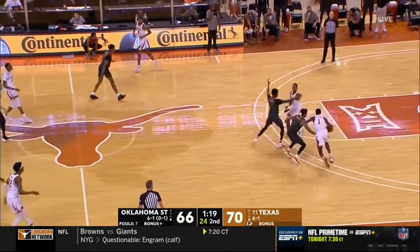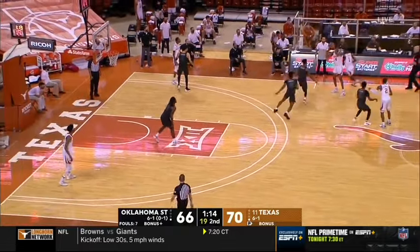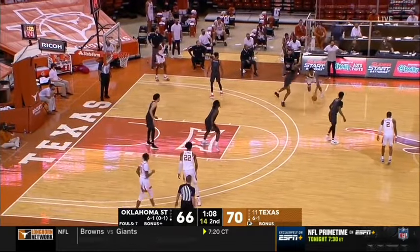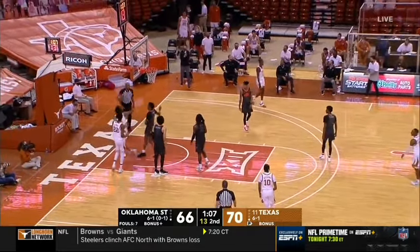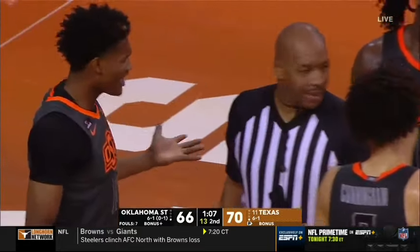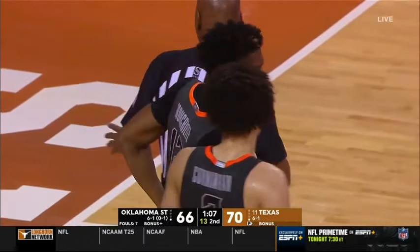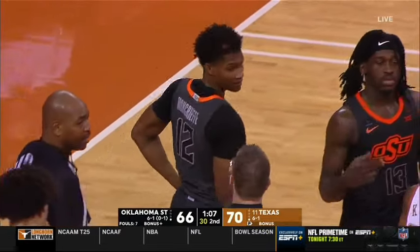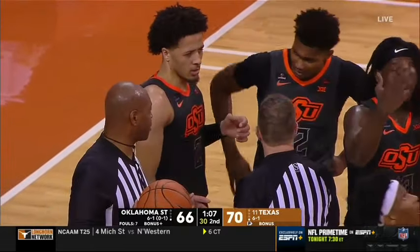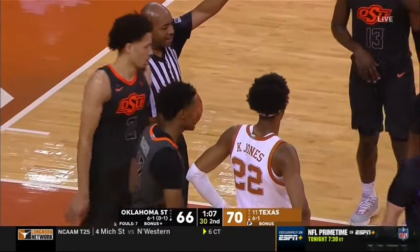1:22 left. Moncrief on the defense against Brown. And Moncrief with the foul. And they're starting to chirp a little bit, as you would imagine, in a close game against two teams that know each other well. Even these young guys, a lot of them have played against each other on the AAU scene. Brown and Cunningham have played on the same team as each other. Texas in the bonus going to the line.